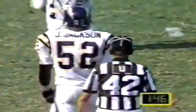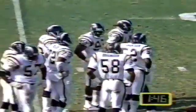And Smith has the reception, and so that means that the clock continues. Jeff Jackson on the tackle. And that's a nice play by Jackson, because what the Chargers did was blitz the strong safety, Martin Bayless. That means Jackson had to come out and cover the running back out of the backfield. He did so, kept him in bounds, and stopped him for just a 2-yard gain. So San Diego has to use another timeout, and that stops the clock at 1:46, and the Chargers have 1 timeout remaining. The Raiders have 3.